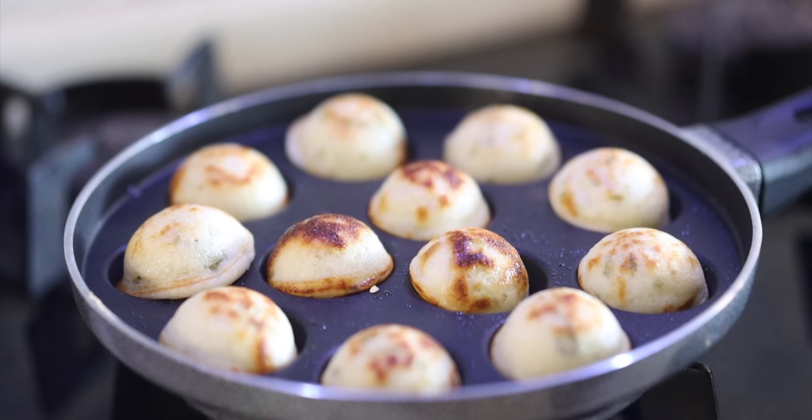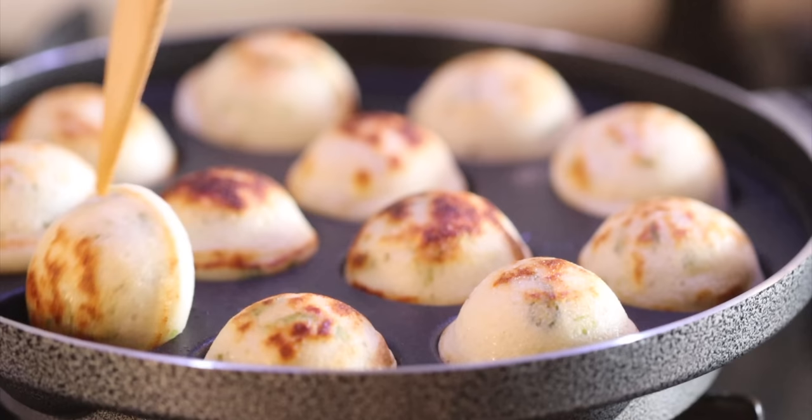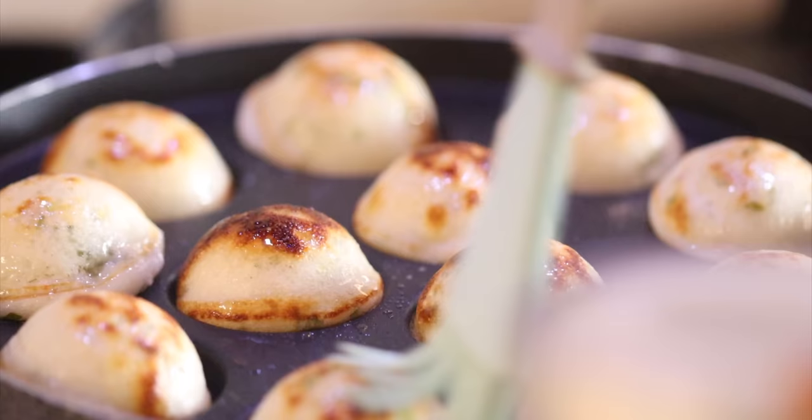I don't make this very often, but it's really nice. The crispy texture on the outside and soft inside, plus that spicy chutney, the combination is very delicious.